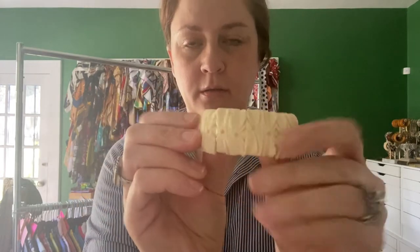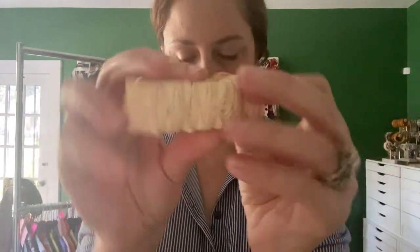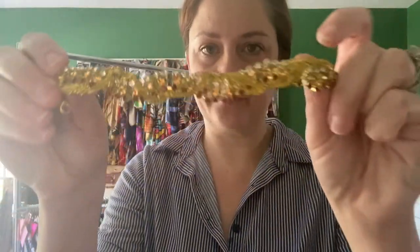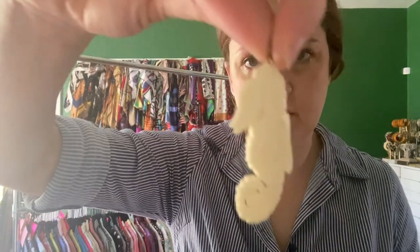Again, these are $10, little carved bracelet. Brooch. This is a bracelet. This one is modern. Older. Here you can see it's a C clasp on the back. $10. This carved seahorse charm for $10.